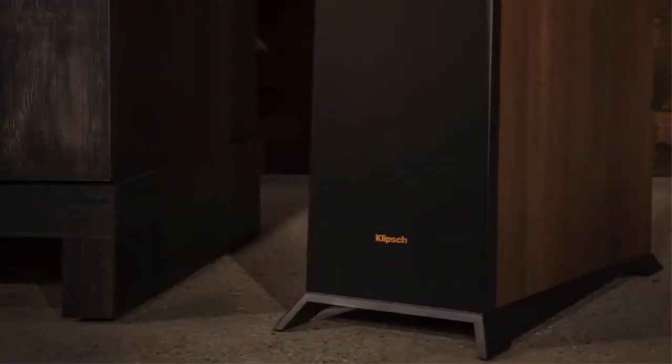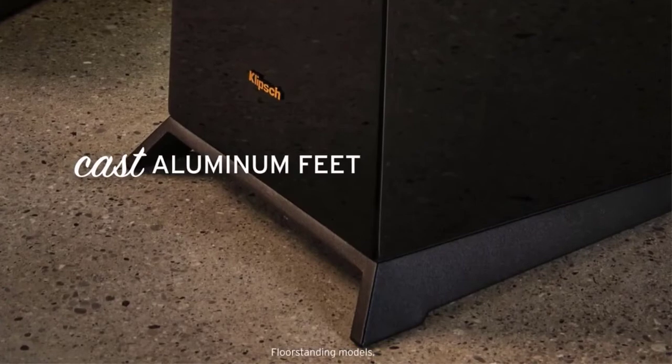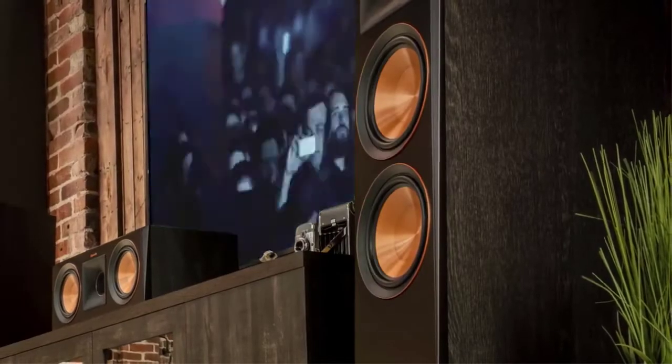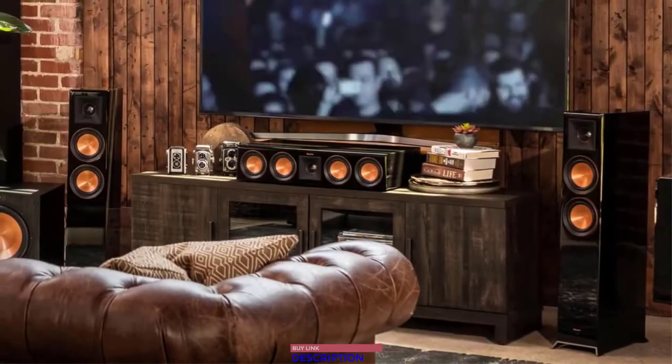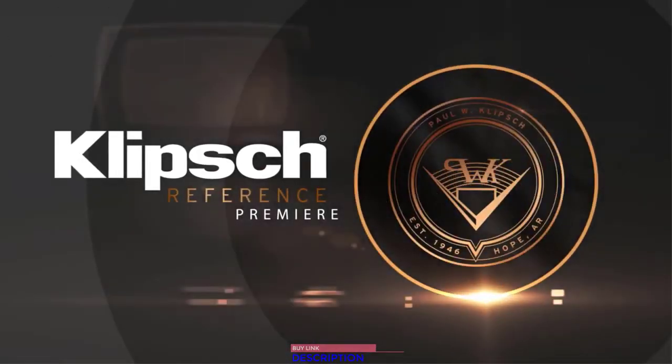Providing a rigid acoustic platform with an elegant footprint, a new cast aluminum foot is mechanically designed to minimize floor contact and reduce unwanted resonance. Technologically advanced, steeped in tradition, and always ready to rock. Step up to Reference Premier.